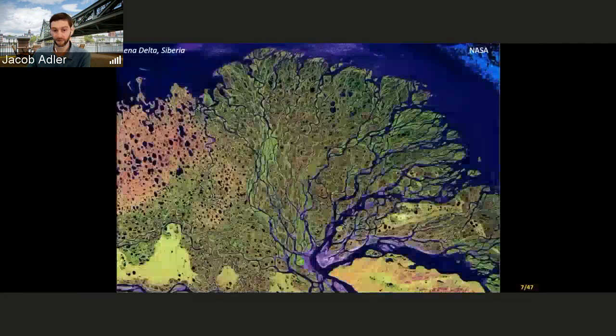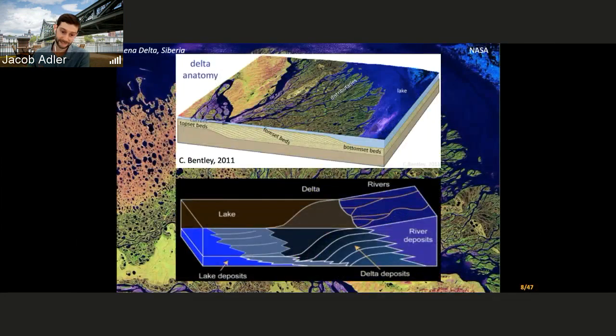So here's an example of what a delta looks like on Earth. And if we were to dissect that and look at a cross-section, you can see that there are three main components. There are these top set beds, which are roughly horizontal. There are foreset beds, which are more steeply sloping. And then finally, bottom set beds, again, the farthest out from the delta. And that's because the finer, lighter weight class are able to travel farther before settling.